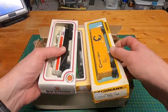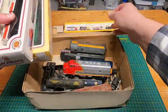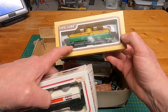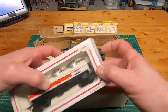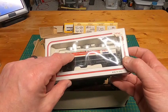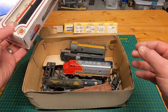So I went through the box here, and there's a Bachmann chassis system box car. There's a DuPont tank car, and I actually have 3 of these. It's just by accident that I collect them. So I thought, well, one more, why not? There's an Exxon tank car. I have, I think, STP and one other gas company tank car. So I like the graphics on that. It's pretty cool. So I like that.